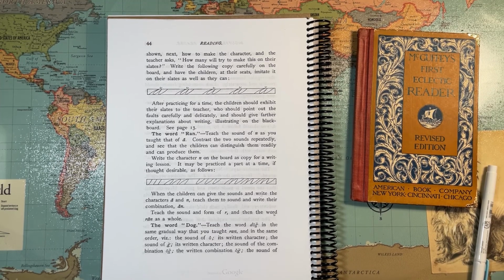See page 13. The word ran. Teach the sound of n as you taught that of ah. Contrast the two sounds repeatedly and see that the children can distinguish them readily and can produce them. Write the character N on the board as a copy for a writing lesson. It may be practiced a part at a time if thought desirable as follows. So they start with, and then they break down the different parts of the letter N for practice, how to write it. When the children can give the sound and write the characters A and N, teach them to sound and write their combination an. Teach the sound and form of an, and then the word ran as a whole.